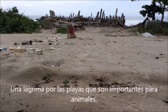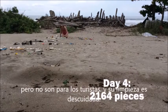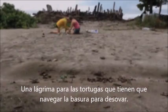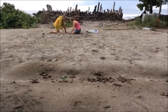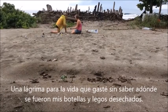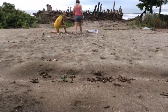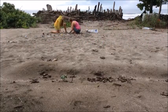A tear for the beaches that are important for animals, but not tourists, so their cleanliness is neglected. A tear for the turtles that have to navigate the garbage just to try and lay eggs. A tear for the lifetime that I spent not knowing where Away was when I threw away my Dr Pepper bottles and old Legos.